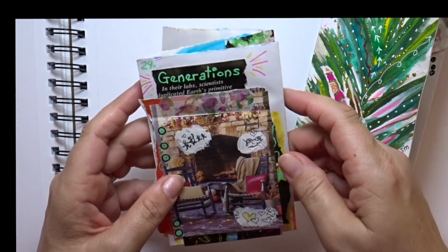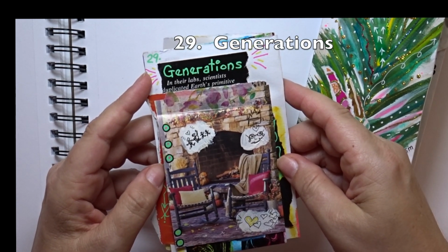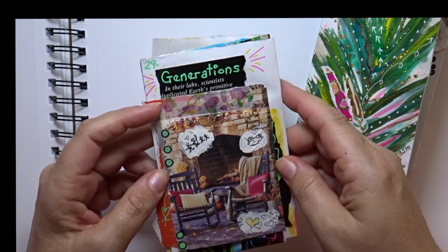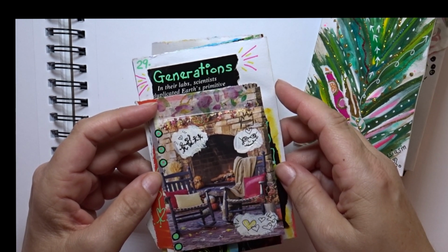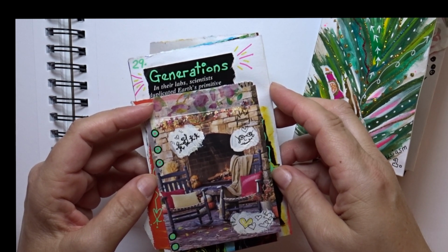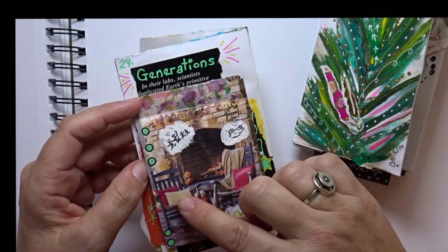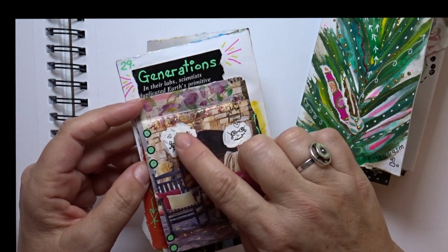Day 29, generations. I think it's really important to honor where we come from, whether we know a lot about past generations and our genealogy or ancestry or not. It's still part of us and can contribute to who we are and our physical being, our mental being, and so forth. So I thought about empty chairs, standing for ancestors, people who came before me, sending their love.